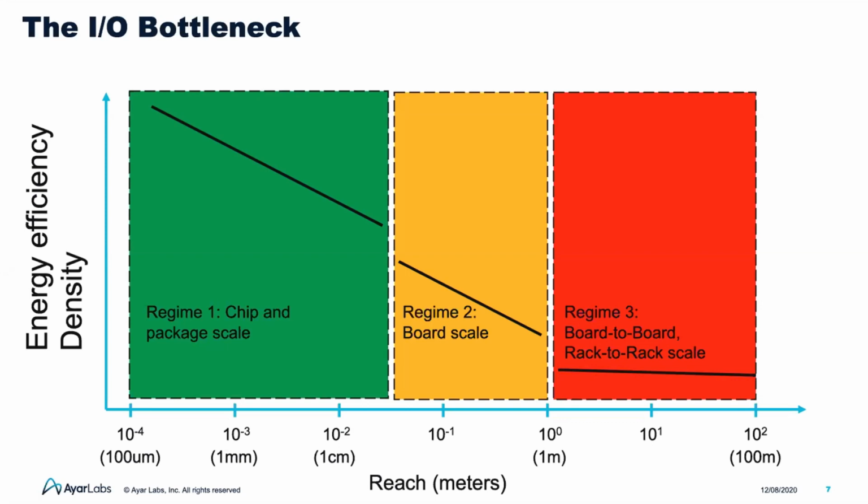On the x-axis is a logarithmic scale of distance or reach, and on the y-axis is a qualitative logarithmic scale of energy efficiency and density. And if you look at how the IO solutions break down across this x and y axis, it really falls into three regimes. You have regime one, which is, let's say, chip scale and package scale IO. Regime two, which is board scale, and regime three, which is board to board or rack to rack scale. And the energy efficiency and the density really falls off rapidly across these three regimes.